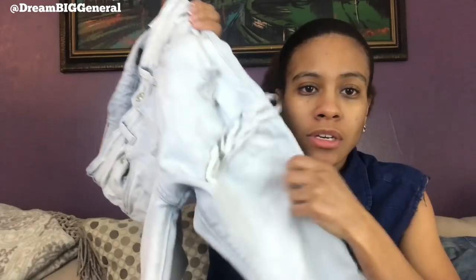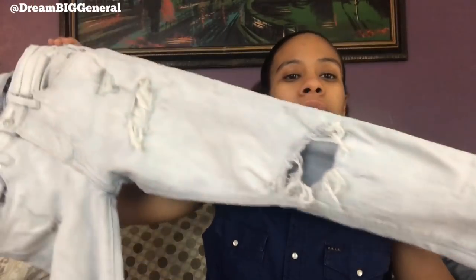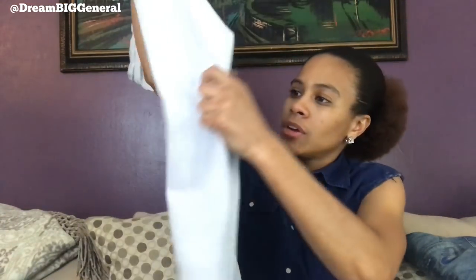Look at that, guys. Just ripped everywhere. Ugh. This hole actually got a little bigger. Yeah, it wasn't this big. It got bigger, but I loved it even more. It's just everywhere. I love it. I love ripped up jeans. I love holes in my jeans. I love the color. I just love everything about these jeans.